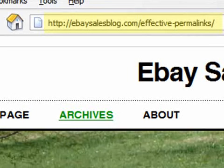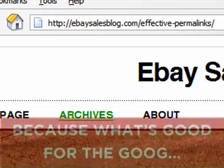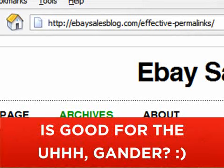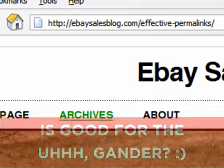You can see here that the URL structure has been successfully changed, and now instead of that cryptic ?p=1 garbage, we now see ebaysalesblog.com/effective-permalinks. That sure does tell me a lot more about what I could expect to find on this page, and it also tells Google a lot more about what it can expect to find on that page, and in the future, that could mean more money and more traffic for you.